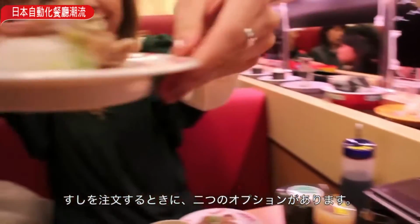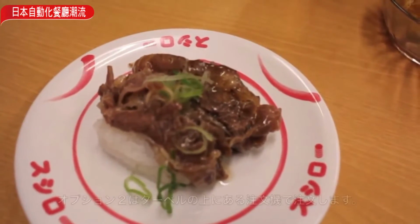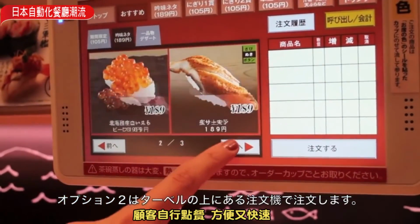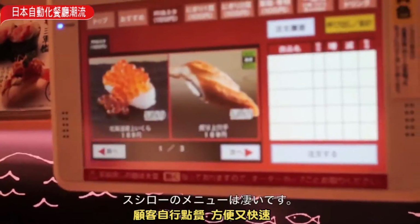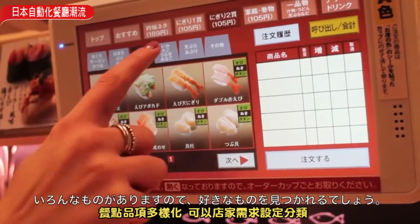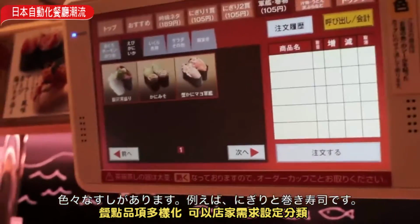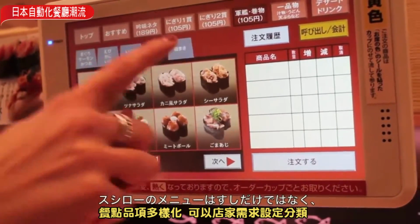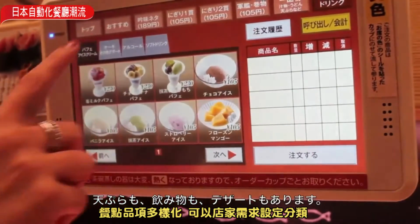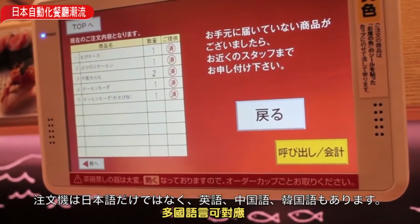When it comes to getting the sushi, there are two options. The first option is just to take it off the conveyor belt and put it on your table. The second option is to order it using your own personal ordering system at your table, like this one. Sushi Row has an extensive menu, so you're bound to find something that you will love. They have many different types of sushi, ranging from nigiri sushi to maki sushi. They also have many other things on their menu, ranging from tempura to drinks and desserts. The ordering system can also be changed into English, Korean, and Chinese.